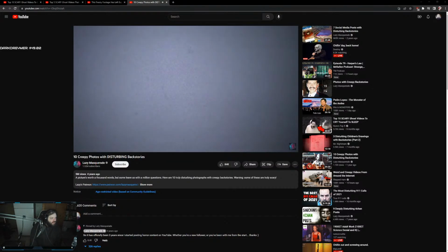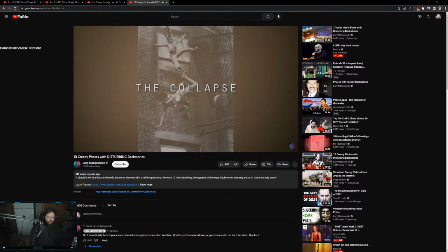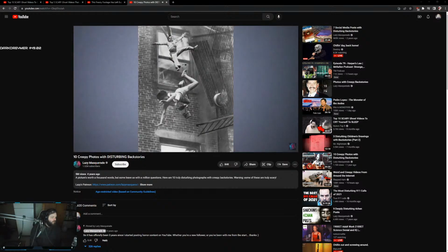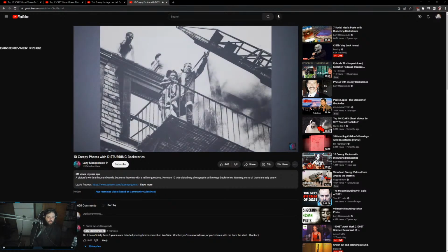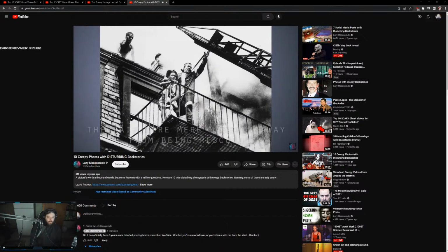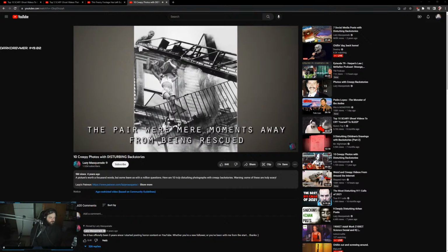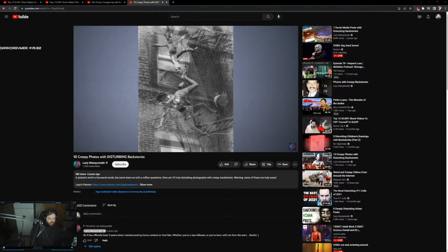Number 2. The Collapse. In 1976, photographer Stanley Forman took this Pulitzer Prize-winning photograph. Entitled Fire on Marlborough Street, it captures the chilling moment that a fire escape collapsed in Boston, sending 19-year-old Diana Bryant and her 2-year-old goddaughter plummeting down 50 feet. Ugh. Bryant didn't survive the fall.